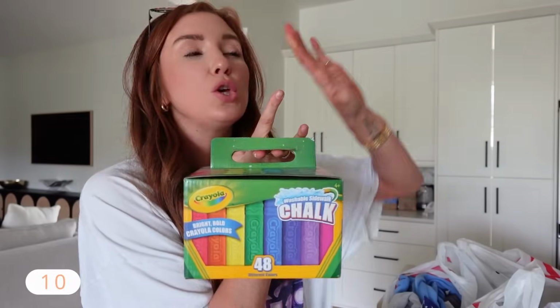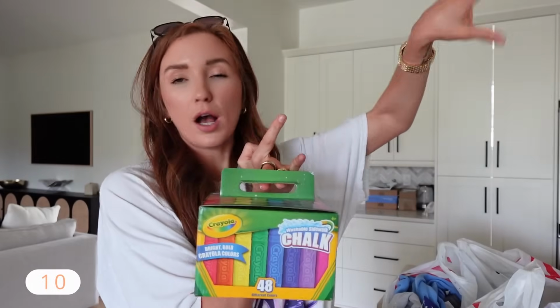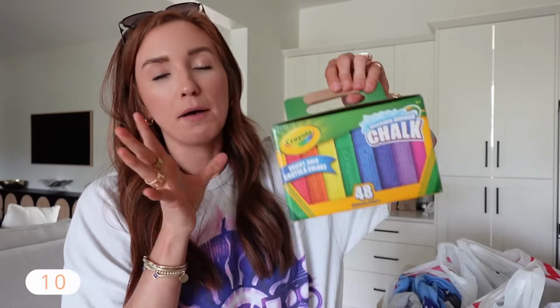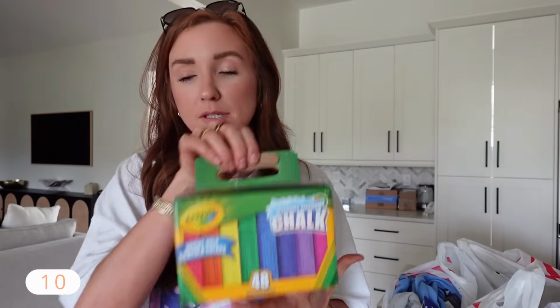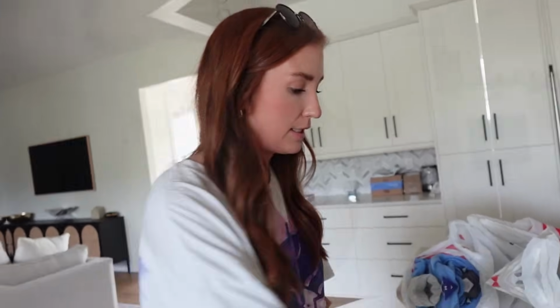So I grabbed those, and then of course I could not go to Target without getting my boys something. So I got them some washable chalk because we have a huge concrete pad outside of our house. And so Ezra loves to color and draw now. It's one of his favorite things.